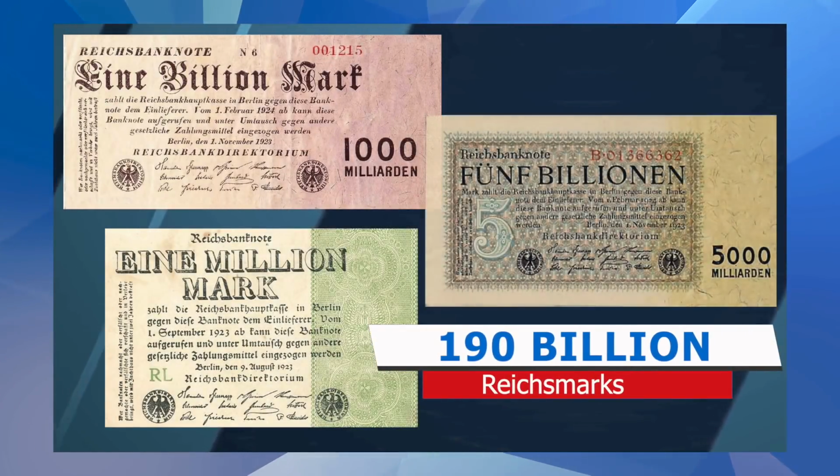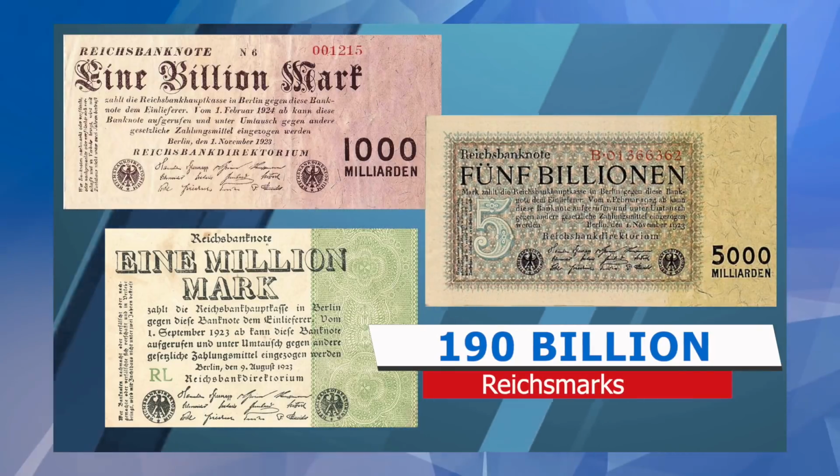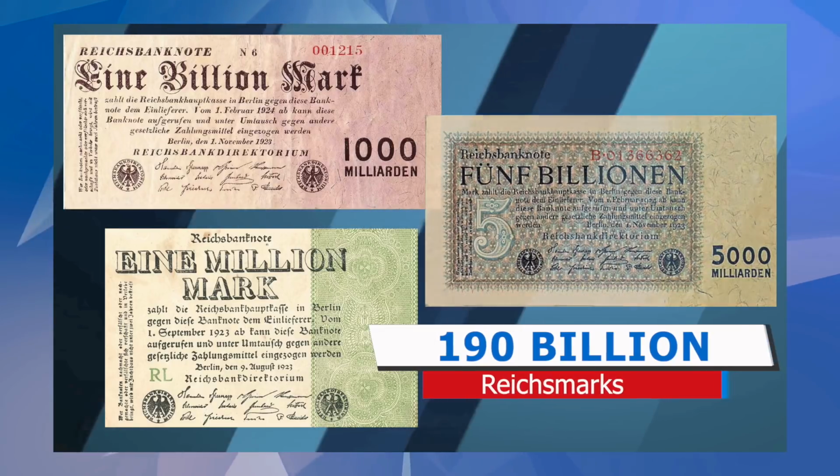Let me give you another shocking statistic. I believe it was 1922. At the beginning of 1922, there were 190 billion Reichsmarks in existence, all the Reichsmarks on the entire planet Earth. At the end, one year later, it would have taken that many Reichsmarks to buy a newspaper.